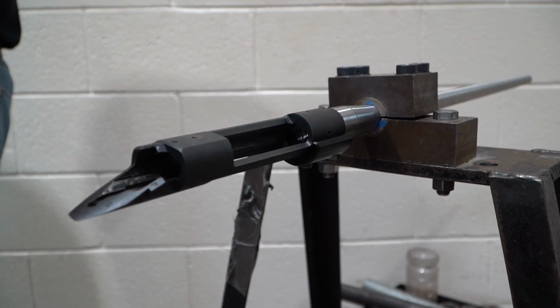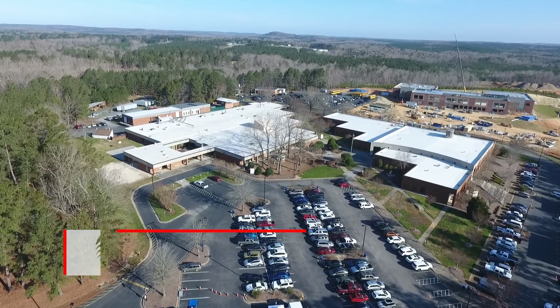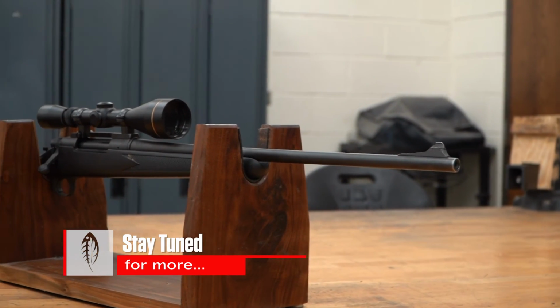Here we go. Ready for final assembly and shooting. See the end result coming up after these messages.